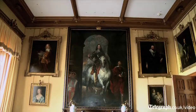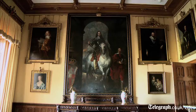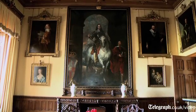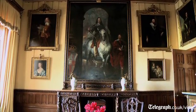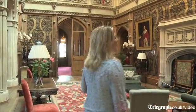And Charles I is very recognisable on his horse. There's 2 or 3 paintings similar to this one. The Queen has got one, and we've got one. I think there's one in Warwick Castle. And then the saloon again, which is very much the focal point of the house.